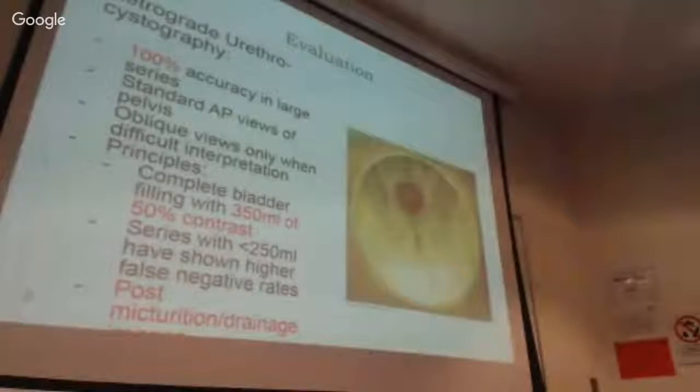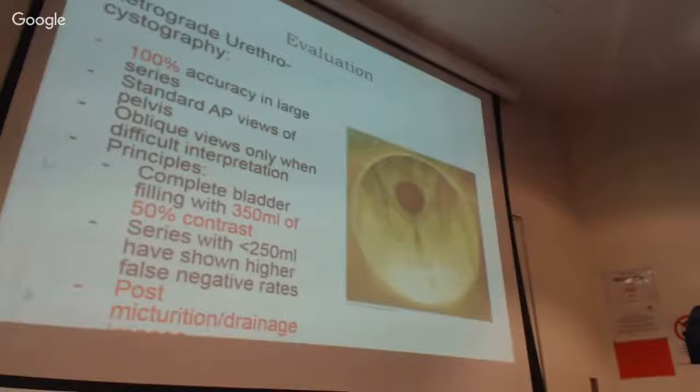So here you are, this is a cysto-urethrogram. It's pretty 100% accurate in the large series. You fill the bladder with about 350 mils of contrast, and all you're doing is looking at the shape of the bladder. So this is a pretty normal looking bladder here. There's a couple of little spots on the outside. These are diverticulae.